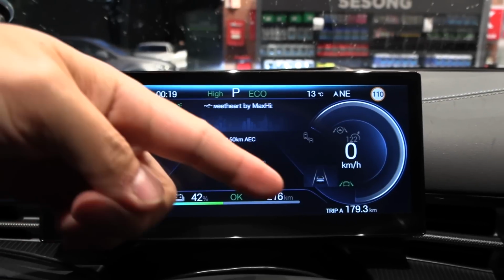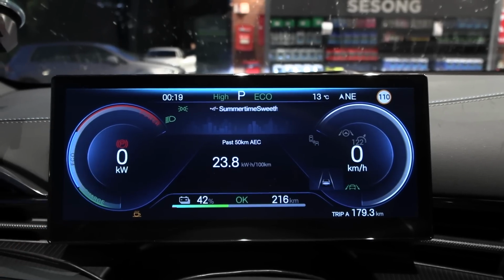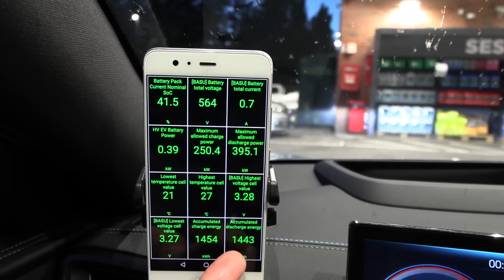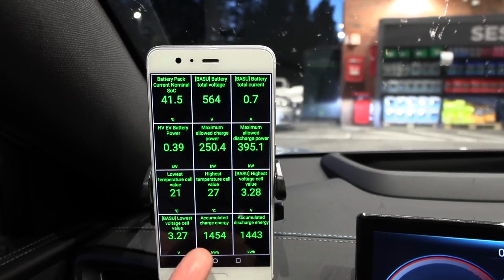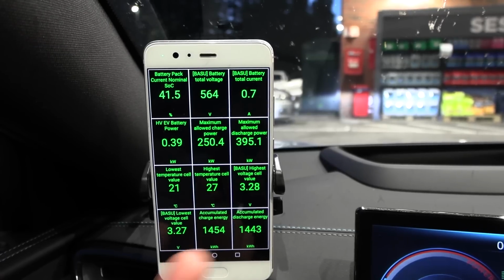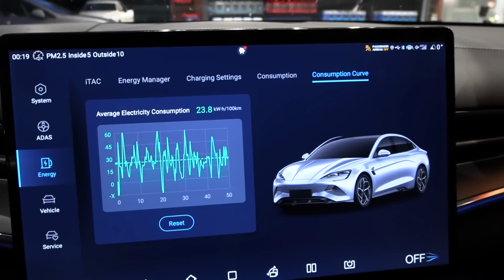We are done with the test and the car reports 179 kilometers. The real distance is 182 kilometers. So we have 1.5% underreported distance. And then if we look at the numbers here, we take this, it was 1399, so we have spent 44 kilowatt hour, but we also regen 1. So the way I interpret this is that we spent 43 kilowatt hour total. Divide that by 182 kilometers and we get 236 watt hour per kilometer. And that should correspond with what we see here. So yeah, everything makes sense now.